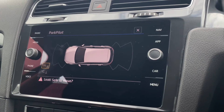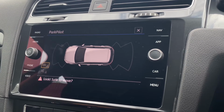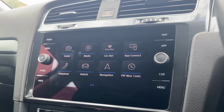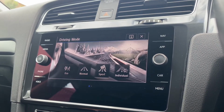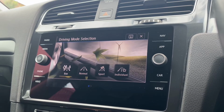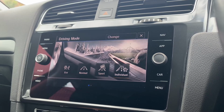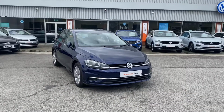The car also comes with Park Pilot, offering you confidence while driving in tight spaces as the front and rear sensors ensure safety. A fantastic upgraded feature that this car has is the driving mode selection, where there are four different driving modes to choose from depending on what type of driving experience you may enjoy. We have Eco if you want to be fuel efficient, and we also have Sport if you want to drive in style.